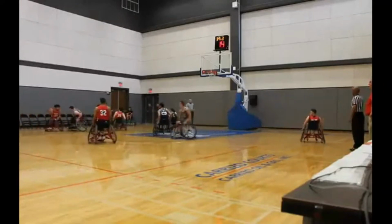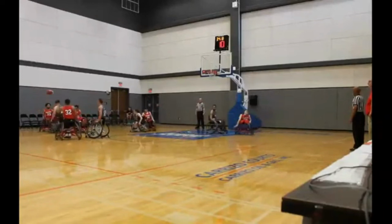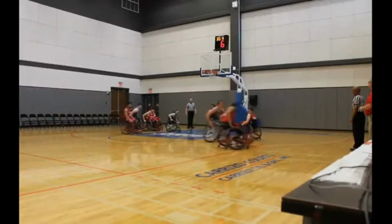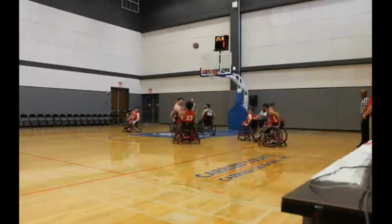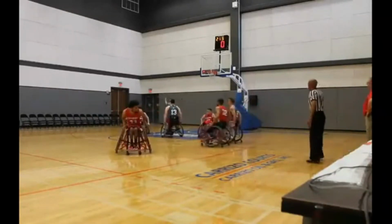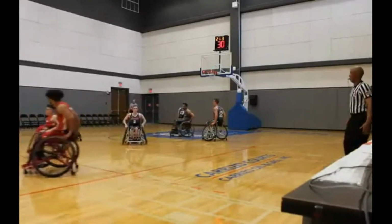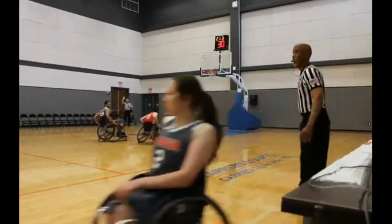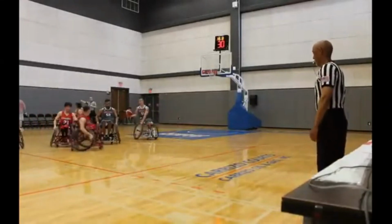33 has the ball in the corner. Getting pressured by Nebraska. Number 12, he passes to 32, he passes back to 33, 33 takes a shot, and it is out of bounds with 21 seconds left. Nebraska 54, Penn 34, with 21 seconds left in the game.